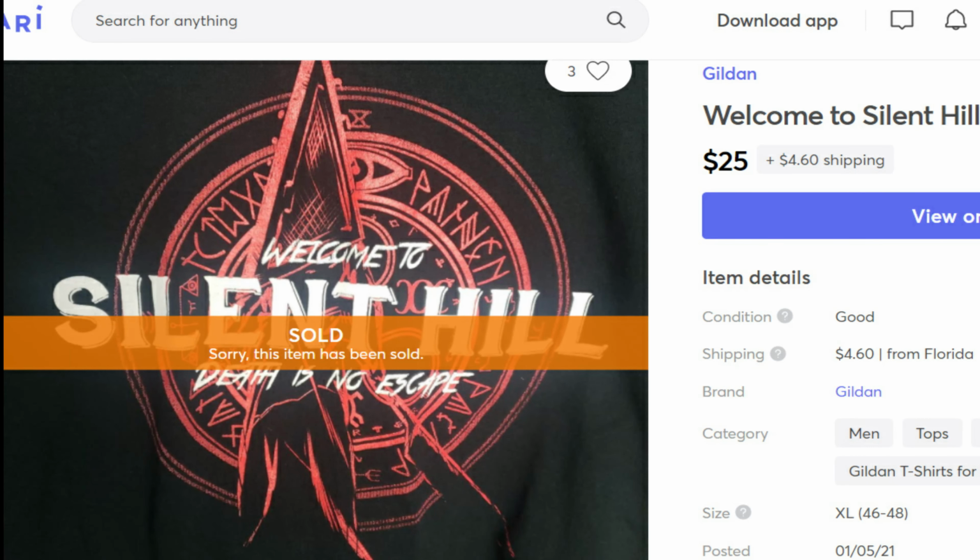And last but not least was this Welcome to Silent Hill shirt. I purchased this for $2.99, and I had put it on eBay and Mercari, and on Mercari it might have lasted maybe 4 hours and someone had already purchased it. So I probably made about $20 when it was all said and done on this, so I was super happy with this sale right here.